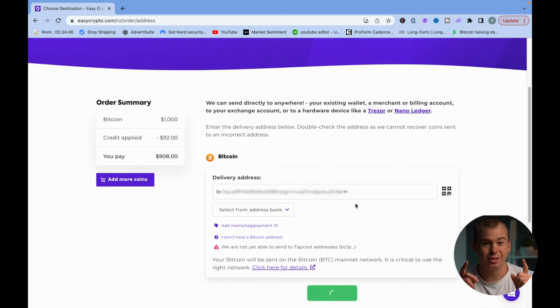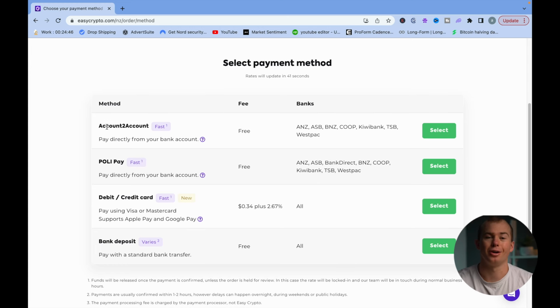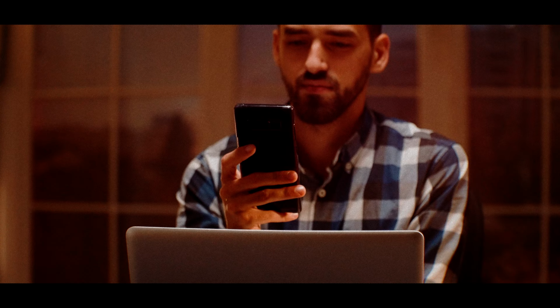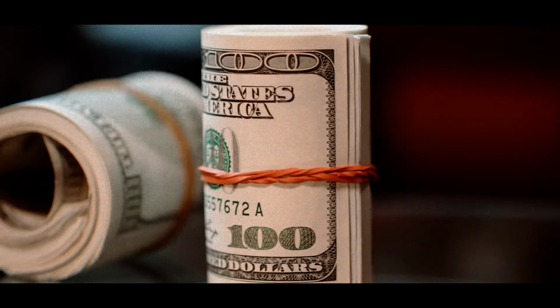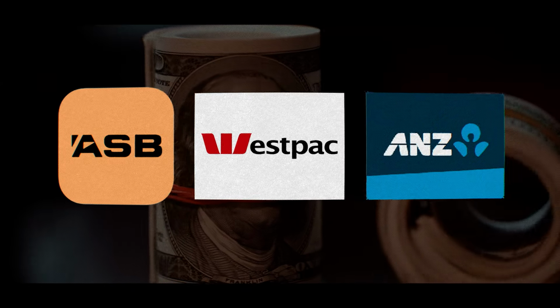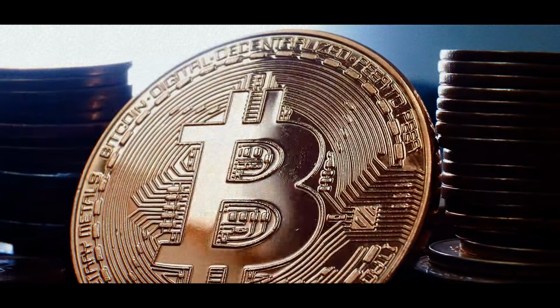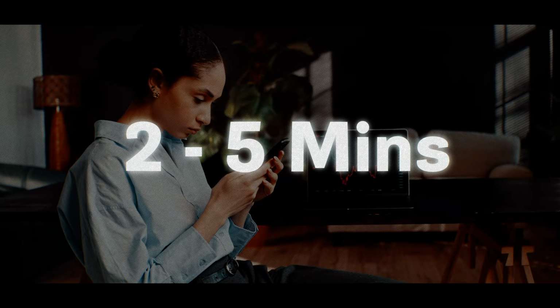And then moving on to payment. So there's going to be 4 different options for you, and personally the one that I go with is account to account. So you just log into your internet banking, and it supports all of the major banks in New Zealand. So ASB, Westpac, ANZ. Select what account you want the money to be deducted from, and then it'll take a few minutes for the crypto to show up in your wallet. It does say that it can take 2 to 3 days, but with something like Bitcoin with a pretty quick transaction speed, within about 2 to 5 minutes, you'll see the crypto pop up in your account.